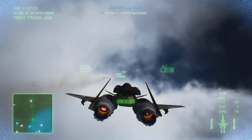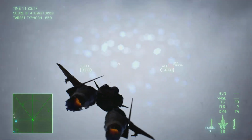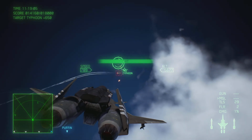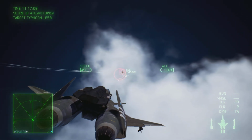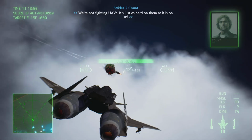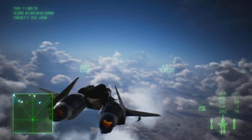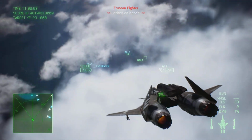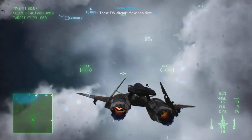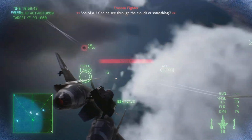Strutter 1, missile launched. On my target's tail. Attack missed. Just as hard on them as it is on us. Locked on bandit. An EW aircraft moves too slow. It's launched. Can you see through the clouds or something?